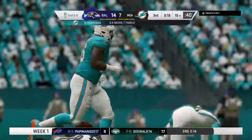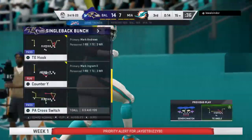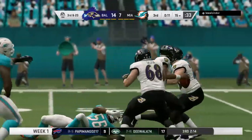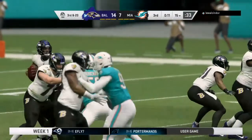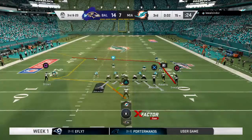The Dolphins get there this time, and they bring Lamar Jackson down. Sacked. Back him up. A loss of 11 yards. And it's 3rd down. And this will probably be the last play of the quarter.